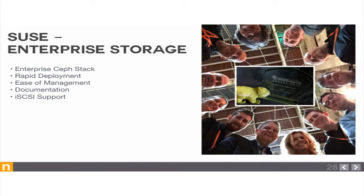So just this week, SUSE won, again, Product of the Year award for SUSE Enterprise Storage, which is based on Ceph. They've been getting those awards for a couple of years now. But when they stack up against the competition, again, it's still Ceph at its core. It's open source at its core. But what they've done is make it very, very easy to deploy. They've made it very, very quick to deploy.